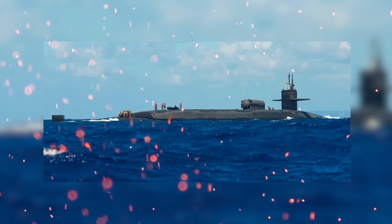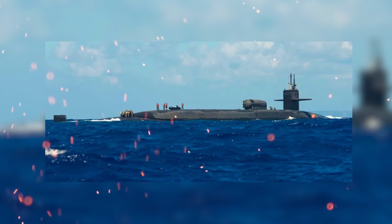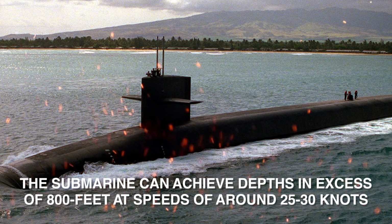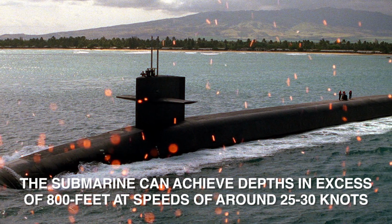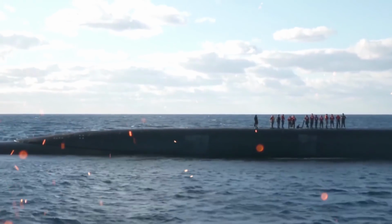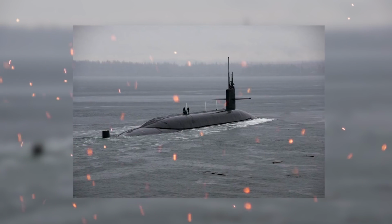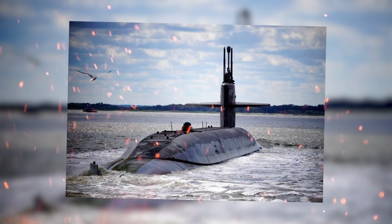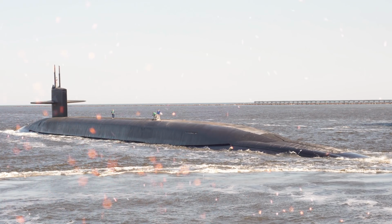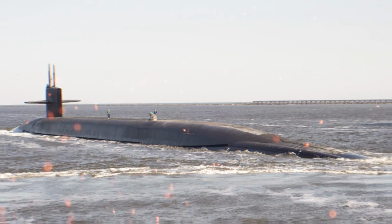It is powered by a pressurized water reactor driving steam turbines to a single propeller shaft, and the submarine can achieve depths in excess of 800 feet at speeds of around 25 to 30 knots. The Ohio can run for 15 plus years without an overhaul, meaning that it can operate nearly silent for extended periods of time. It only needs to surface for crew changes and supplies.